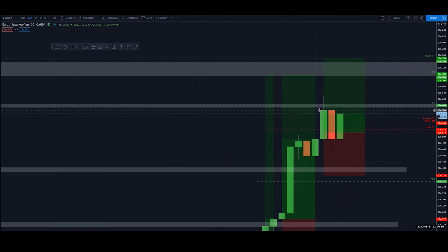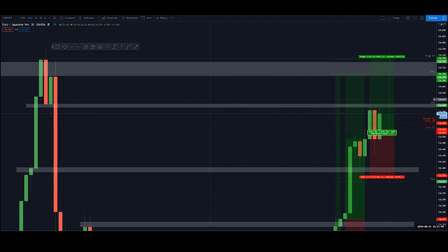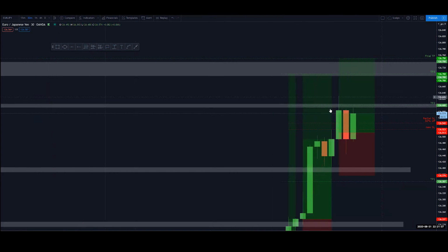And then once it hit this area, which is 126,600, which was a previous support on the 30-minute, I took off 20% of the trade and then locked my stop loss at break even for all three trades. So it came back down.